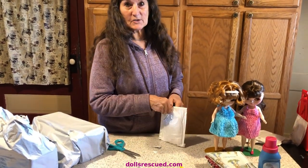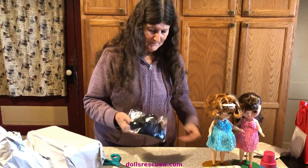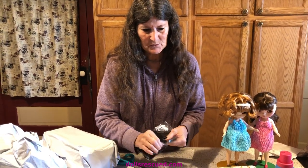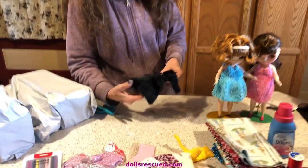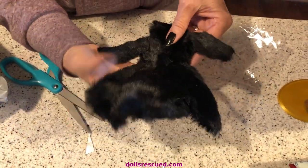That's why I hate using scissors, but I sure can't use a knife. I'd have a cut from here to there. Yes, it is a black fuzzy coat. I love these. Let's see if this one's as soft as the others. Ooh, that one's a little shedding. I'm gonna keep the black back here. Oh yeah, it's soft, not as soft as the others, but isn't that cute and rich?